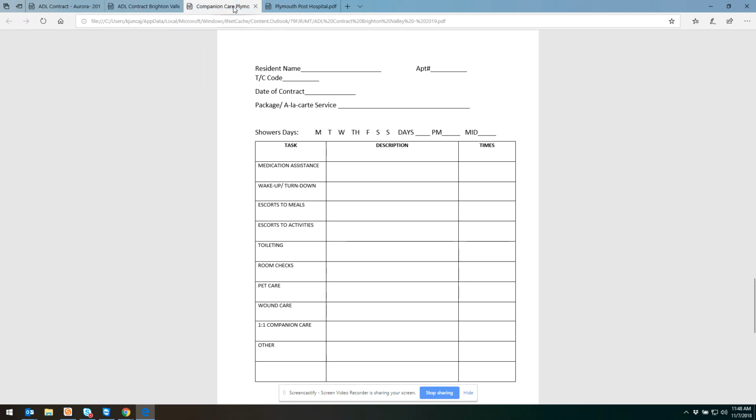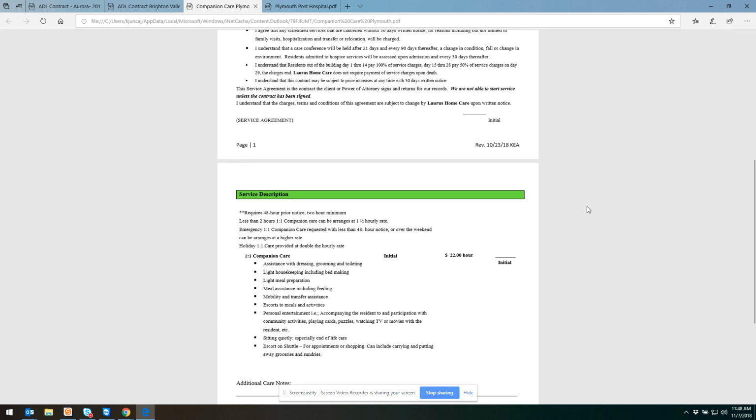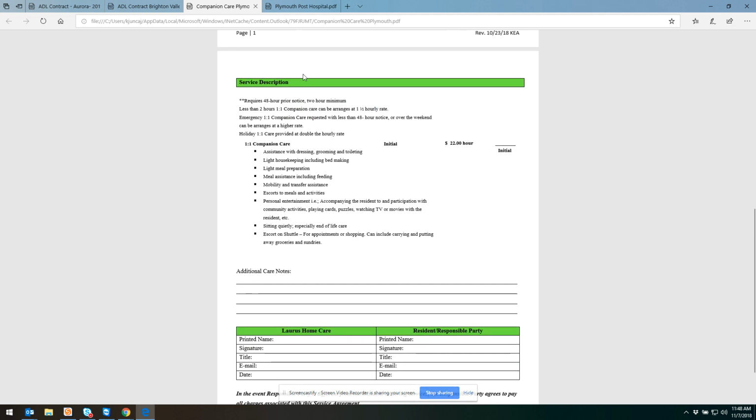The next contract I just want to show you has not changed a lot. Again, it's the service agreement for companion care or one-on-one care, which has the same first sheet as the ADL contract. What has changed on this? It's a little clearer to see what the qualifications are for one-on-one care. It requires 48-hour notice with a 2-hour minimum. Less than a 2-hour minimum, we will charge at a 1.5-hour rate.